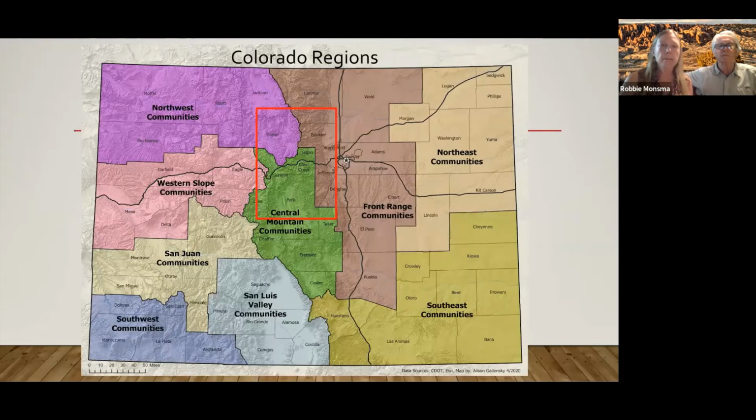I love this map. What does the Front Range mean? And when you hear about snow in the Central Mountains, that's where that is. Let me turn on the laser pointer. Where is the San Luis Valley? What is the Western Slope?